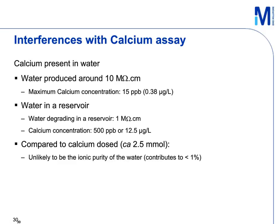would have a maximum level of calcium at 500 ppb, but the contribution of the calcium from the water, even at that resistivity, is below 1% of the concentration of the calcium measured. So even when we have that type of calcium present in the water, it's really just a small percentage of the total that's being measured by the assay. Therefore, while the analyte being measured is an ion, the ionic purity of the water is not the source of the problems observed with the assay. So this is a popular misconception.